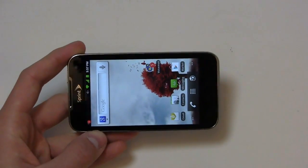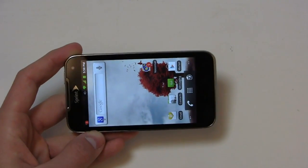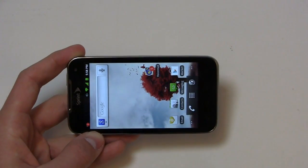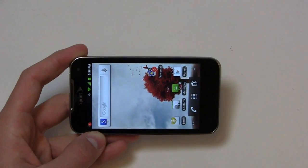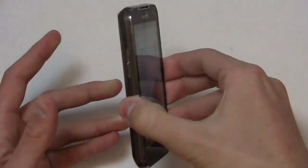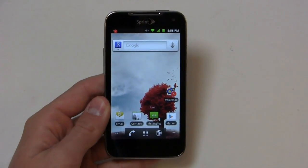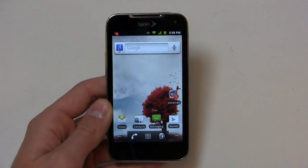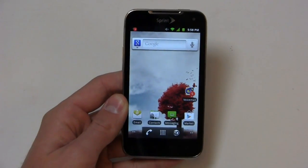I see this device as being a great unit for somebody that maybe doesn't need the EVO 4G LTE. They don't need all the specs. They don't need that high-end camera. They just want something to browse the web every now and again, check some emails from time to time, snap a couple of pictures, and that's it. This is going to be a good device for them because it comes in at $99.99 as opposed to the typical $200 or $300 price point that we're so used to seeing from AT&T and from Verizon.